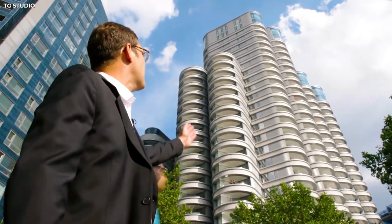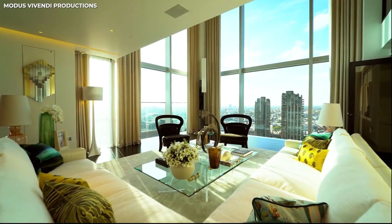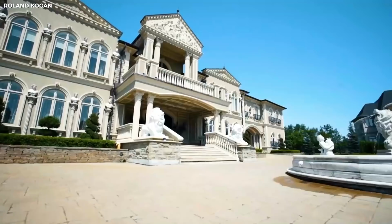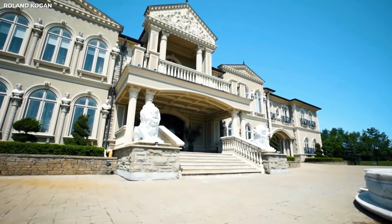We'll be looking at the specific kind of luxury London's extra costly homes bring to the table as we take a tour through some of the most expensive homes in London.